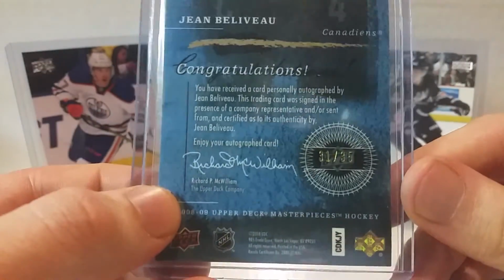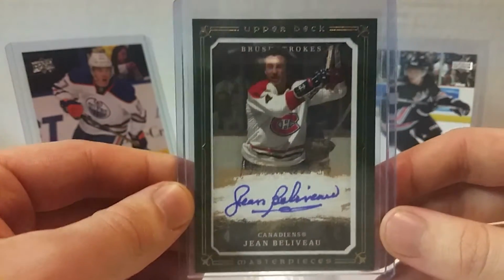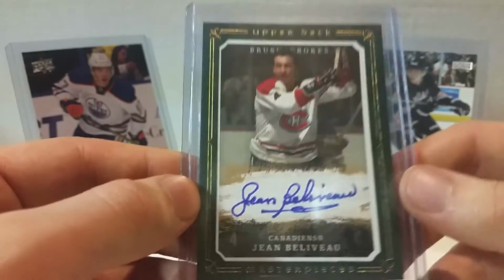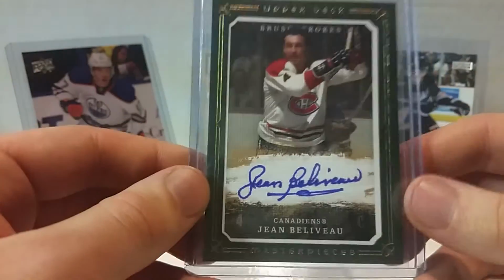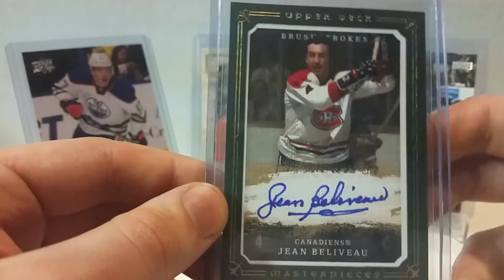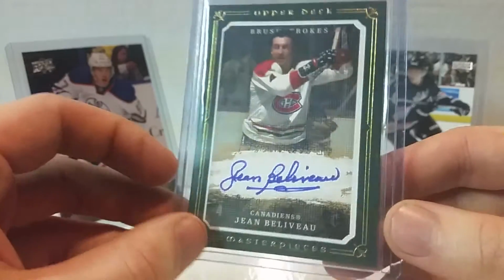Number 31 of 35. I really love the Masterpiece autos. I love the canvas look. I love the on-card auto. I love the older players. The canvas card of Brodeur is my favorite card of all time. I just love the canvas for the card. It's really cool.